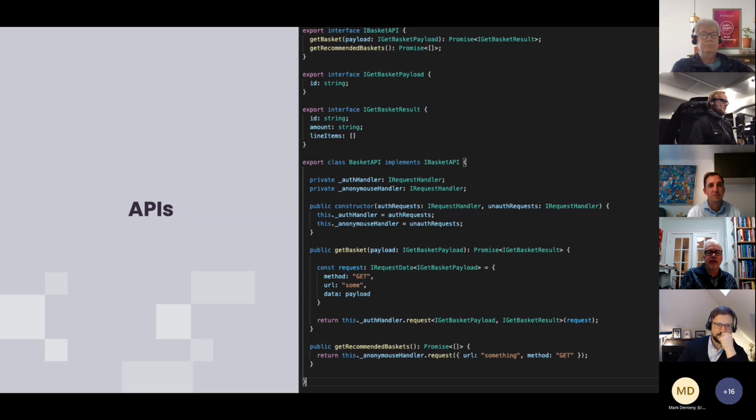Each of these has some interfaces in the base implementation of an API that then has to be filled out to ensure that we have similar behavior. So if we change the backend at some point, it just has to implement this get basket and add to basket, etc., that the class already knows of.